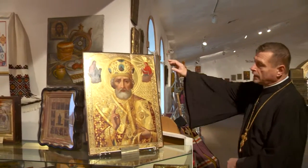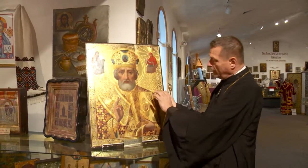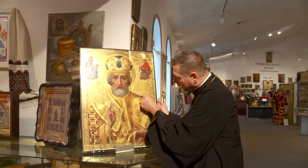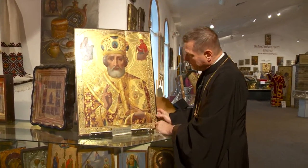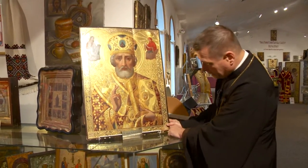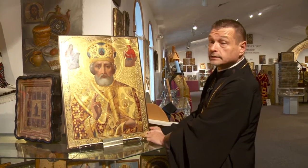As you can see, the very unusual icons. This is a susalka icon. Susalka means it's painted on gold leaf, and then with hot needles, they make design work on top of the gold leaf. Now, this icon has not been restored in any way, shape, or form, and it is from the 19th century. It is of St. Nicholas the Wonder Worker.